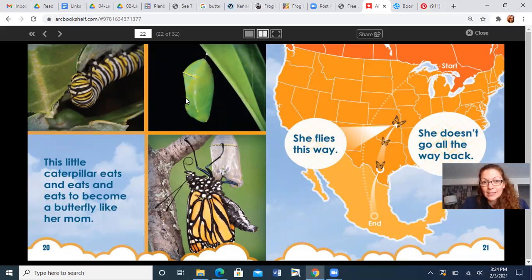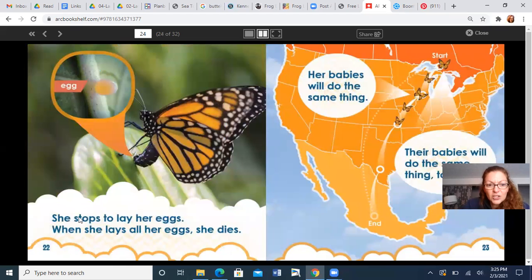Chrysalis. So we have the egg, then we have the caterpillar, then we have the chrysalis, and inside the chrysalis, that's where the caterpillar does its metamorphosis and changes into the butterfly. And then she flies this way. She doesn't go all the way back either. What's going on? She stops to lay her eggs. When she lays all her eggs, she dies.